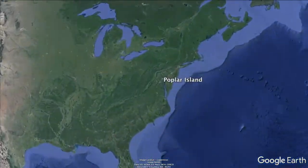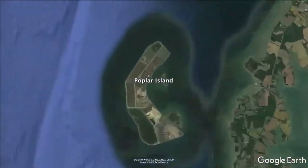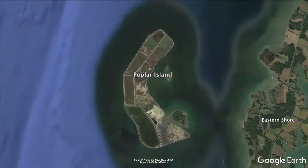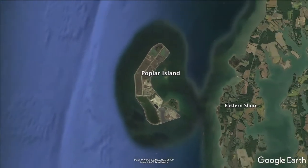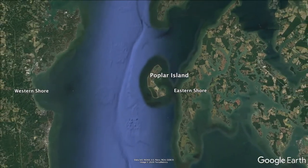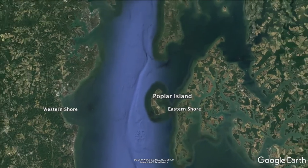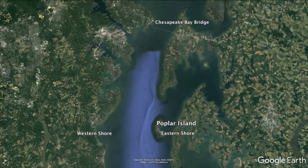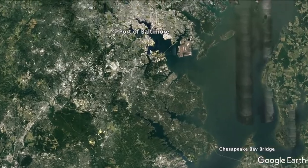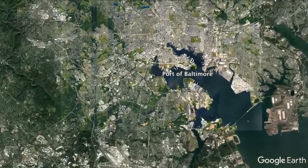Poplar Island is located within the Maryland portion of the Chesapeake Bay. It is located approximately 1 mile from Maryland's eastern shore, about 9 miles from its western shore, 15 miles from the Chesapeake Bay Bridge, and 35 miles from the Port of Baltimore.